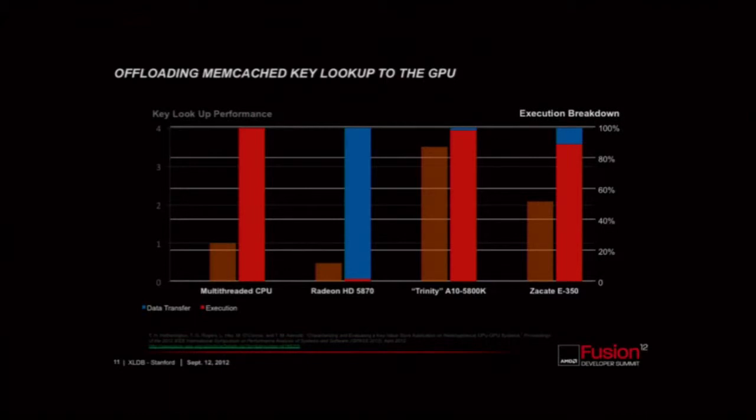But if you go to the APUs, what's interesting is that blue mark. Remember I said we have to create these dispatch packets? That's the extra data transfer for dispatch packets. You notice that Trinity is spending most of its time executing, so you get almost all the benefit of the GPU running this application. So why is Memcached fast on an APU? Very fast hashing. And if you think about high-load Memcached, GPUs have thousands of threads running, which means we're capable of responding to very high load.